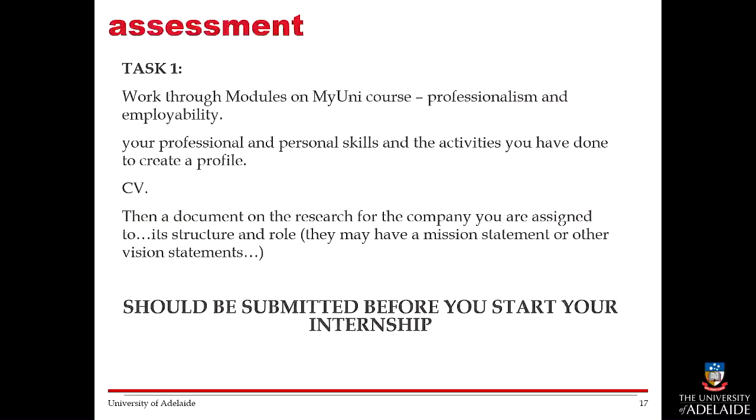The last thing I wanted to touch on was the assessment. So I mentioned that the internship sits within a course. There are learning activities, and clearly there's assessment as well. Quite often students are really interested in assessment, I find, in the last few years. So I'm just going to take you through the assessment and why we've set up these particular assessments.